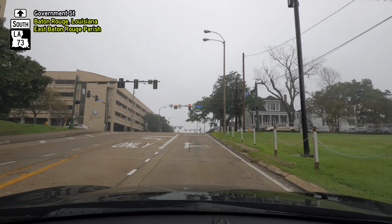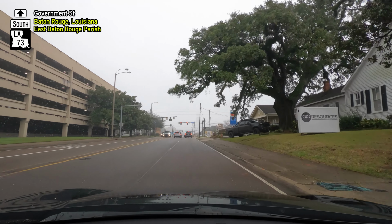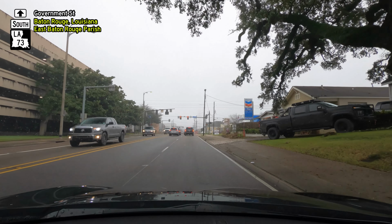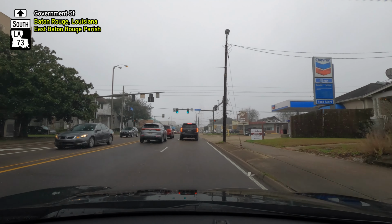We drove most of Government Street back in 2016 while following the length of LA 73, but we were alerted by viewer David Jae Robins that some upgrades have been made, which you'll see once we get past I-110. Government Street runs down the center of the Beauregard Town Historic District, the second oldest neighborhood in Baton Rouge.